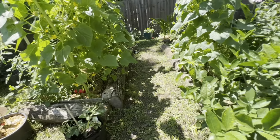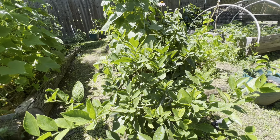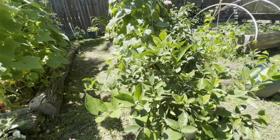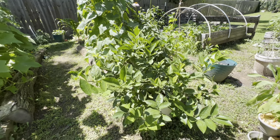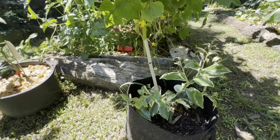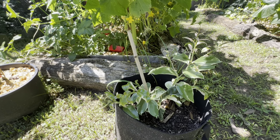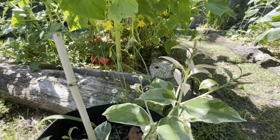Last year I was like, oh wow, I got like 6 lemons off of it. And she did drop a lot of fruit, but those 6 held on. But that was the first year of fruiting, whereas this would be the second year of fruiting and I only have 2 fruits on there. So another damaged plant. All of the citrus got damaged. And this is a variegated lemon tree. I love her. Is she not gorgeous?